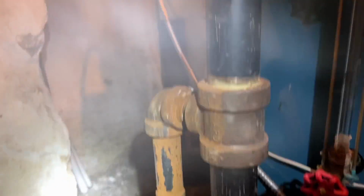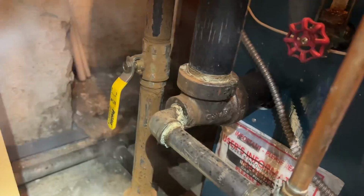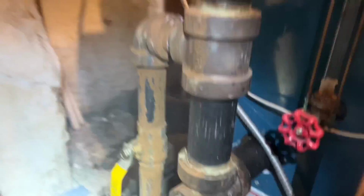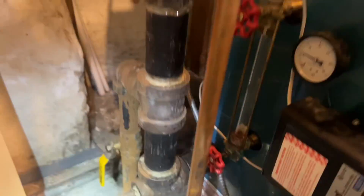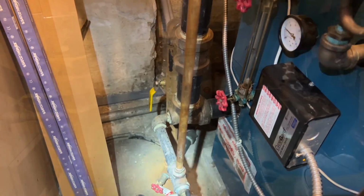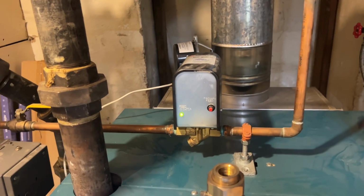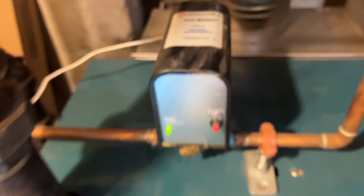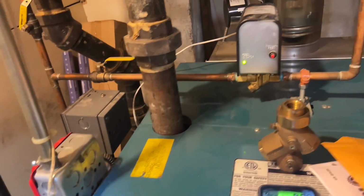A lot of rust on that return pipe off the Harper loop, but so far so good. I see they have a valve there and a drain, so that's perfect to be able to flush out the wet return. The noise you're hearing right now is the automatic feeder. This is the McDonnell Miller Unimatch WFE24, automatically feeding the boiler.